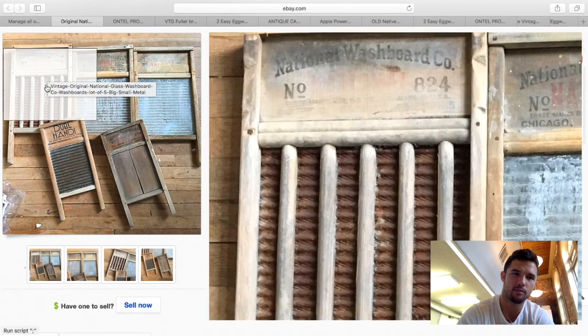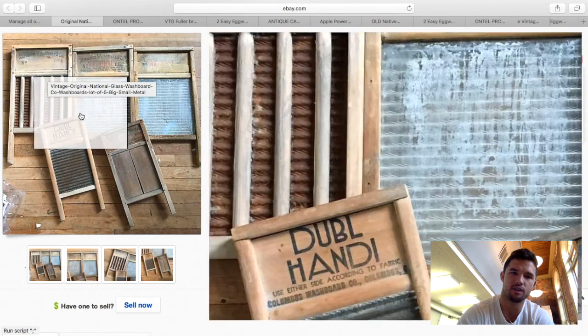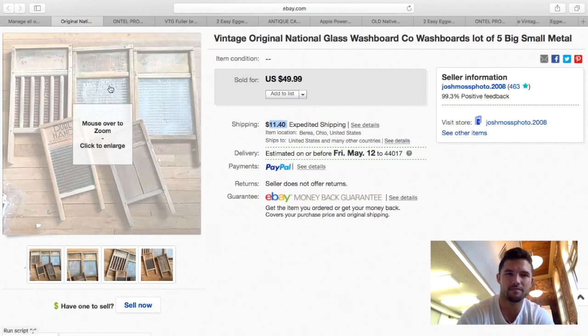Again, here's an item where I just got overzealous listing. I put these on OfferUp. I wasn't getting any action, so I just used the OfferUp pictures that I took to put it on eBay for some reason. They ended up selling for $50 plus $11.40 for shipping. That did cover the shipping, but $50 for these isn't that great.